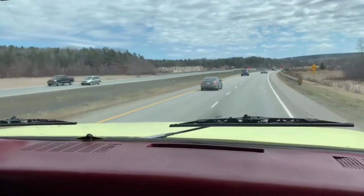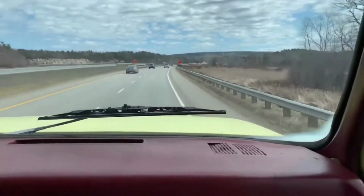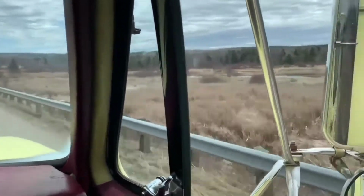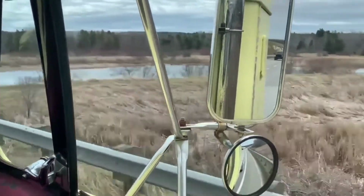Our first stop is going to be an auction lot. It's pretty neat how they bring the cars out. They just place them right on the truck. Nice, quick, clean and efficient.